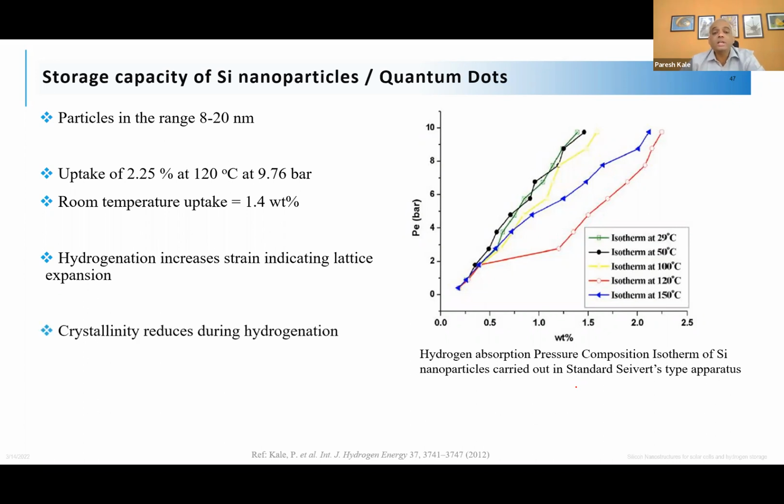So obviously, the crystallinity reduces during this hydrogenation, and about 0.2% crystallinity was reduced in this. So of course, it would be interesting to see how this material behaves when we go for the cyclic studies of uptake and release of the hydrogen.